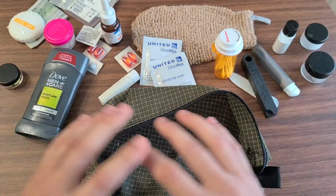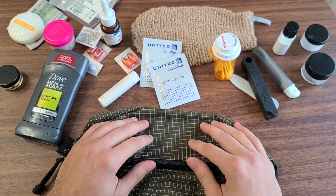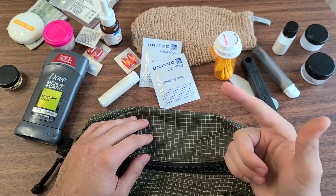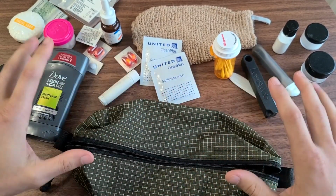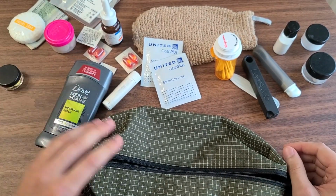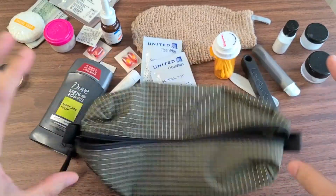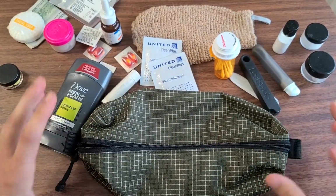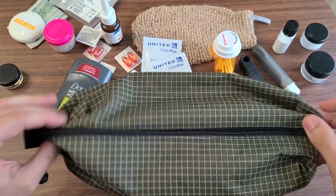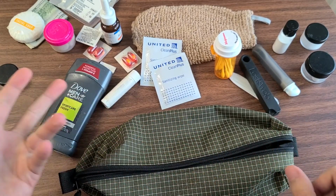So this is basically everything in terms of toiletries that not only do I use every day, but I bring with me on trips. It stays here. I mean, most of these items I use on a daily basis. A couple of these are just emergency items, but this is my bathroom. And it all fits into here. I don't have to think about it. I go on a trip, I just grab this. Everything I need is there. I don't have to pack my toiletries. I don't have to plan. I really don't have to do anything.